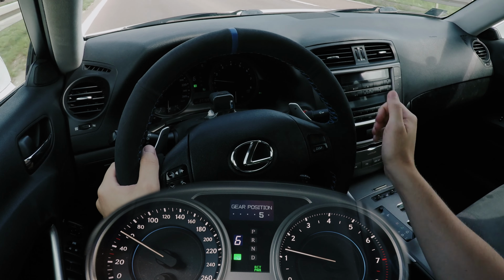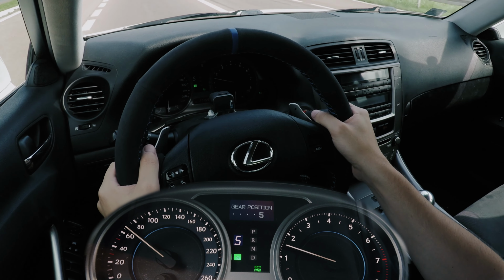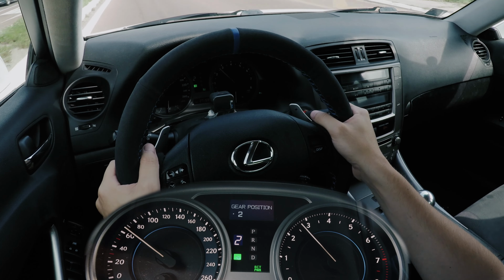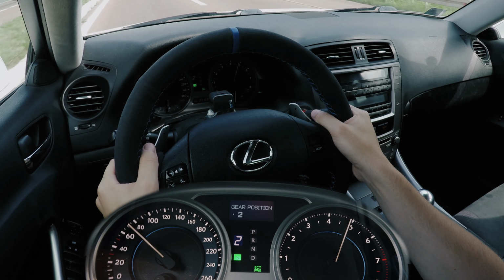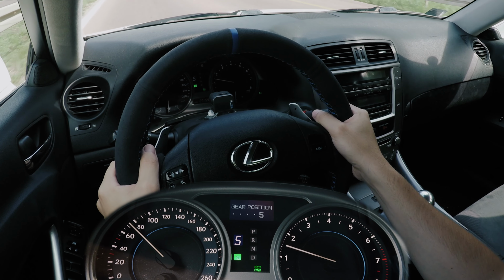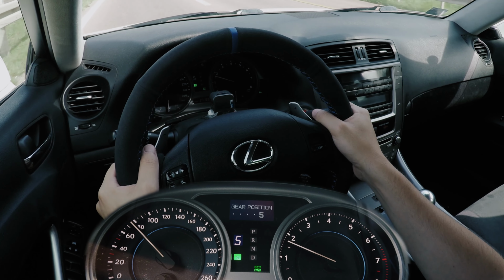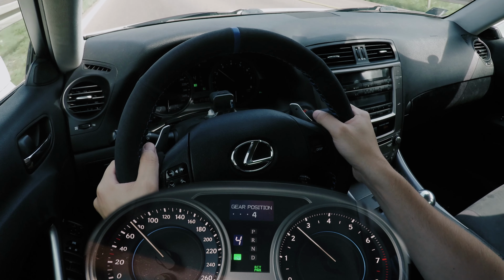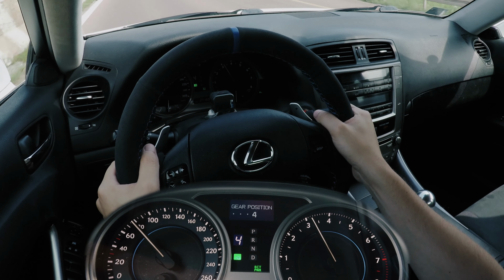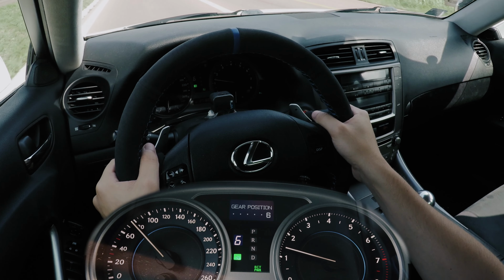Now I'm switching to sport mode for the transmission. The speed of gear shifts to me are still the same, but in sport mode it's more eager to downshift, and throttle response is better. Again, multiple downshifts.